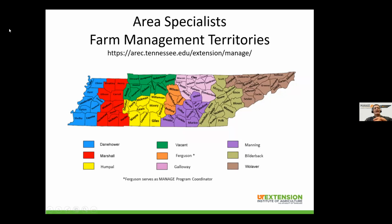As I mentioned, I'm one of 9 Manage agents from across the state. I serve the South Central Tennessee area, and I'm based in Maury County. I've been with the program for about six years now. We have 4 agents who have been with the program since the early 80s, so we have a wealth of knowledge, and many of them have their specialties. Alan Galloway, based up in Putnam County, is an expert with taxes. Dallas Manning, down in Coffee County, has put together a number of workshops for QuickBooks and also manuals on how to use the QuickBooks programs. It's a wealth of knowledge that we have and are willing to share.